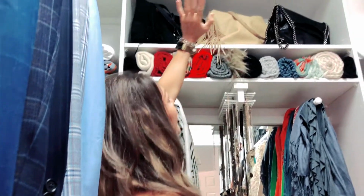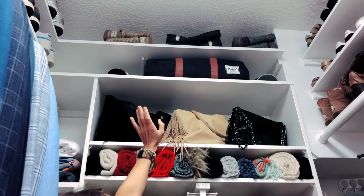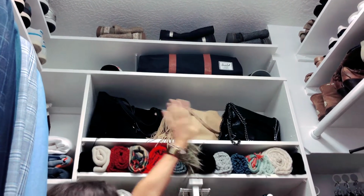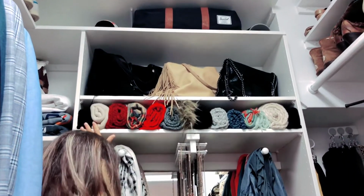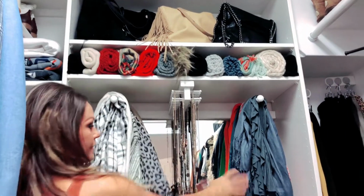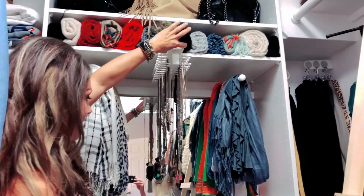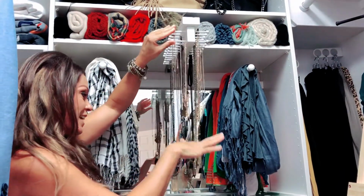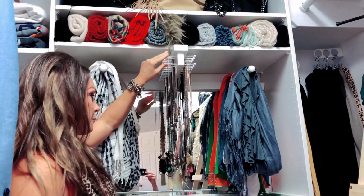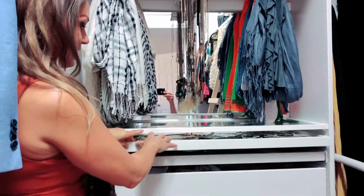The most exciting part is back here. We've got my winter boots, which I hardly ever wear because it's Texas. We've got our bag to pack things in, my baseball hats, extra purses, winter scarves, fun little lightweight scarves. And then we have this tie butler that I have all my necklaces on. So fun. I can easily see everything. Helps me wear them more often. Love it. Here you can see the trays that I have my statement necklaces in.